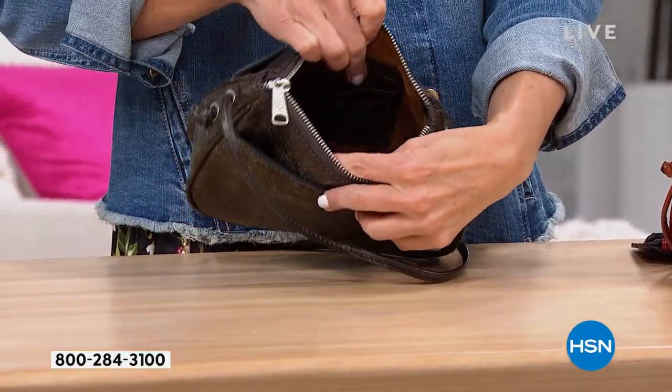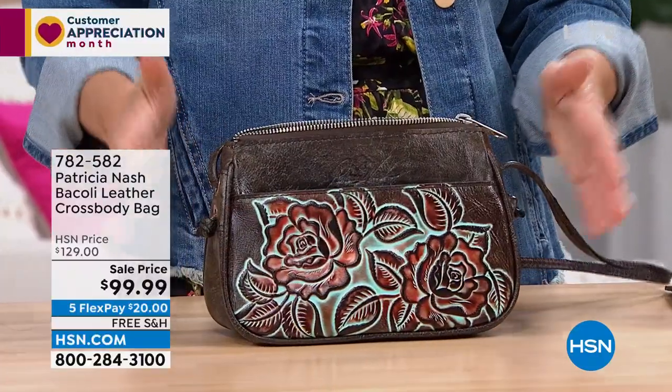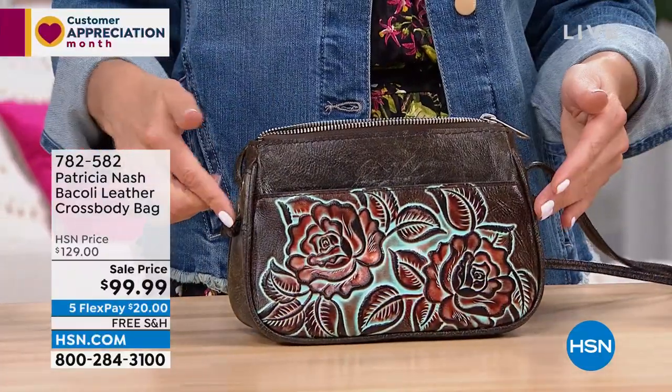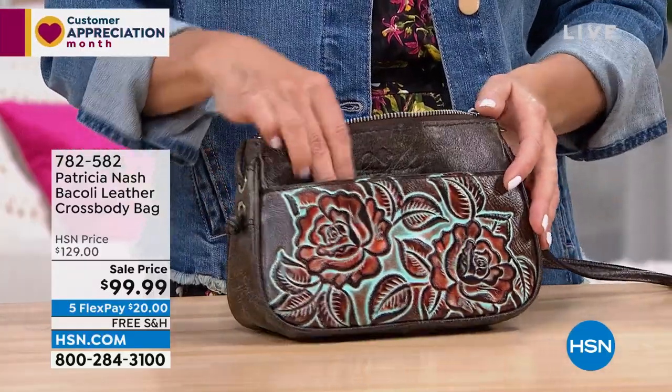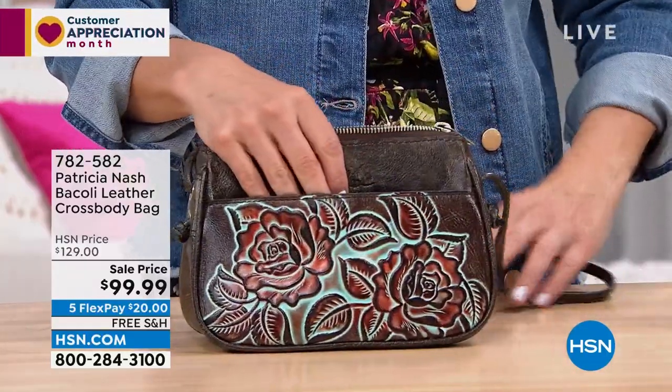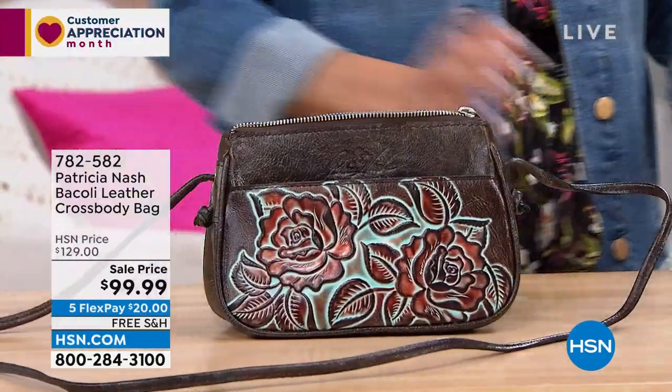So you've got a wallet organizer in there. You've got the pockets front and back. This is the turquoise. And it's fabulous. If you love kind of a Western, Southwestern vibe, a little bit country, a little bit Western, I just think this is beautiful with the turquoise design. Kind of reminds me of a great bag that you would find in the Southwest.